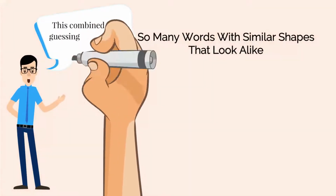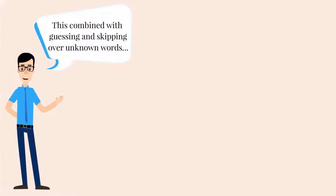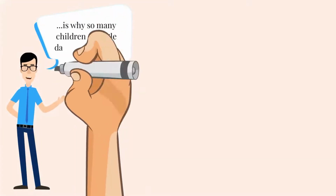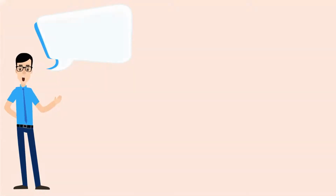This combined with school-taught reading strategies of guessing and skipping over unknown words, you can quickly see how and why so many of our children struggle daily with reading.